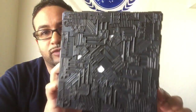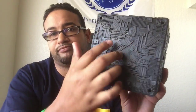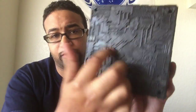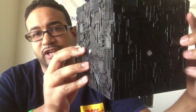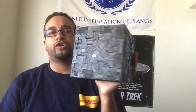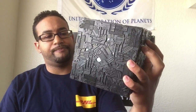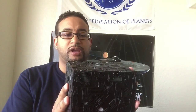It looks pretty much the same no matter what corner or what side you look at it. It's pretty obvious that this is the bottom, because that's where the battery compartment is, and that's where the switch to turn on the light once you have the batteries in there. So technically it's supposed to sit like this, however you want to angle it, but that's how it's supposed to sit. So that is the Borg Cube special free gift. Thank you, Eaglemoss. Free is always good.